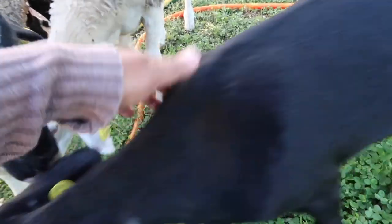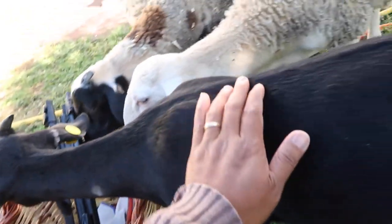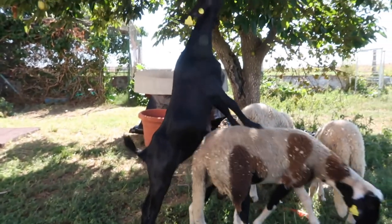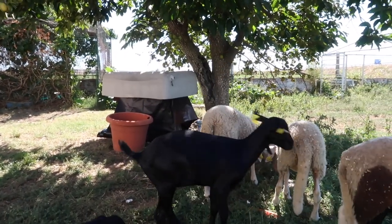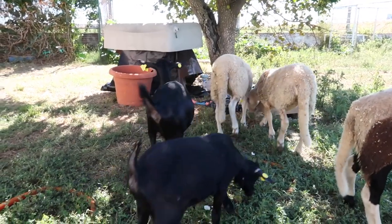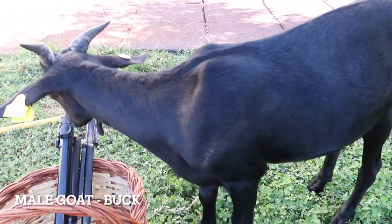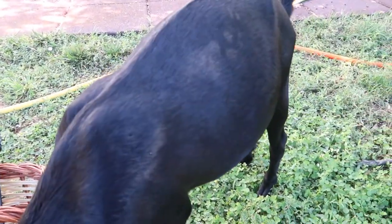Blau. This is Blau. She had tummy upset. She had tummy problem the other day, guys. But now she's better. Blau? Look, they're all curious what I brought. What's in my bag? What's in my basket? This is the male. Oi. Que faz? Que faz noi? Huh? Hmm?